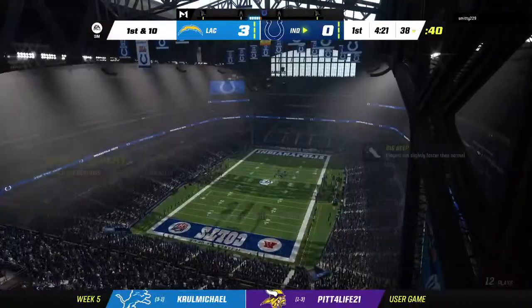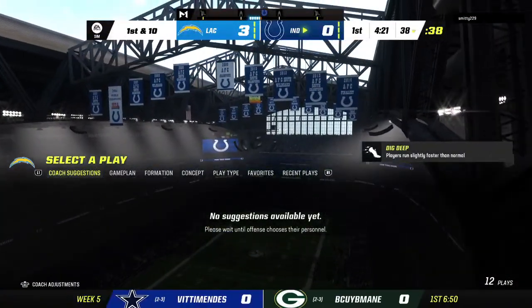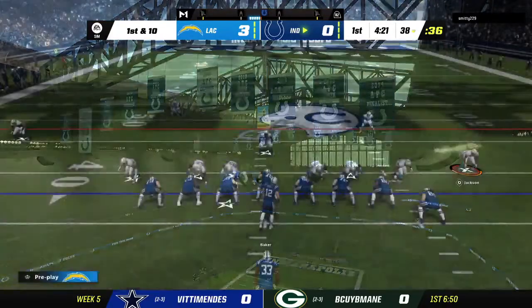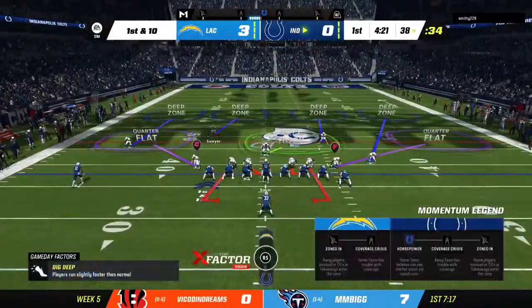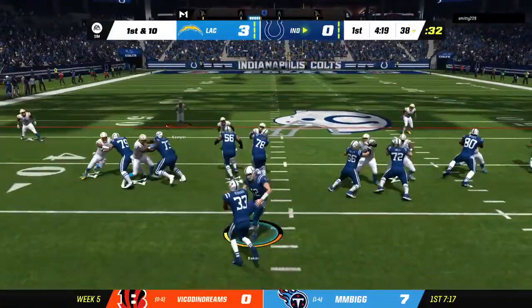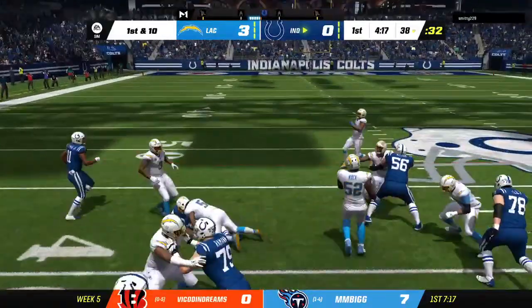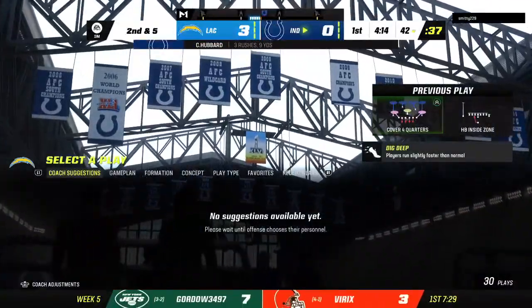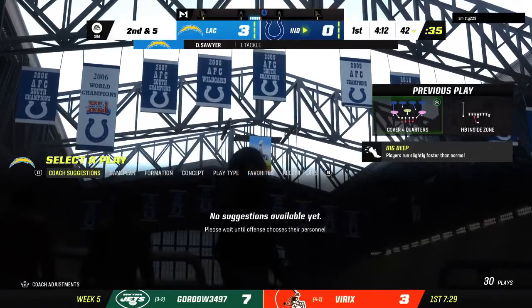Not good at all. Punt of just 24 yards there. And the Colts will go on offense here, first and 10. The Colts come to the line ready to start their next drive, still in the first half. The struggle. Haven't really been able to get anything going, not only in the points category, but in the yards category. We'll see if they can do better here on this drive.